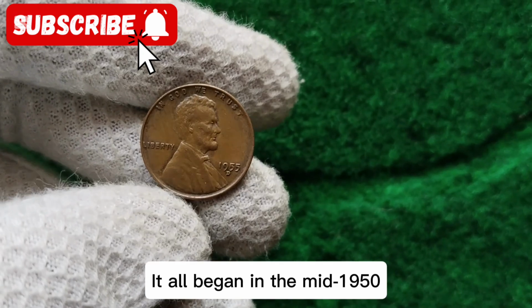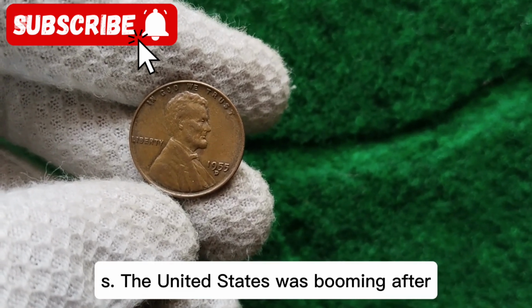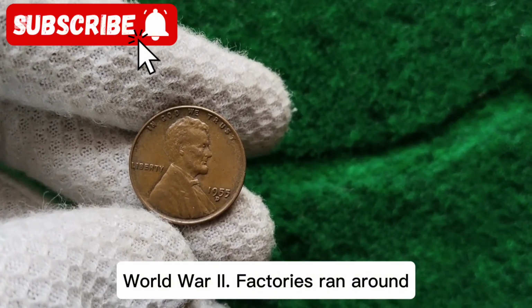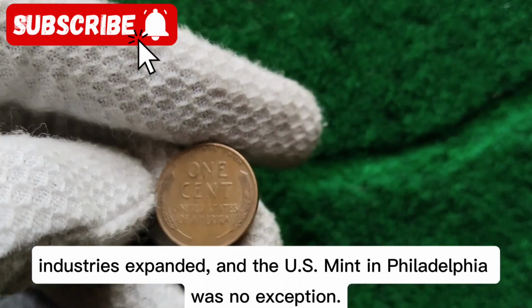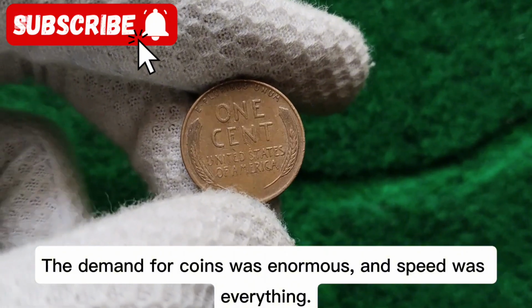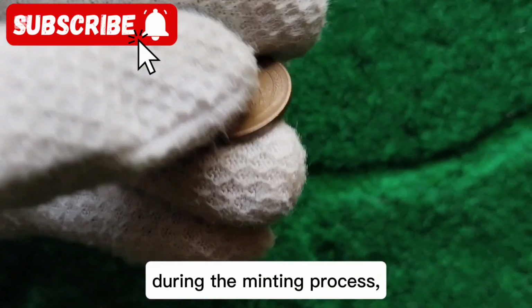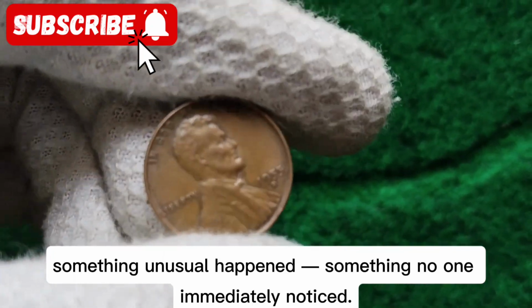It all began in the mid-1950s. The United States was booming after World War II. Factories ran around the clock. Industries expanded, and the U.S. Mint in Philadelphia was no exception. The demand for coins was enormous, and speed was everything. In 1955, during the minting process, something unusual happened, something no one immediately noticed.